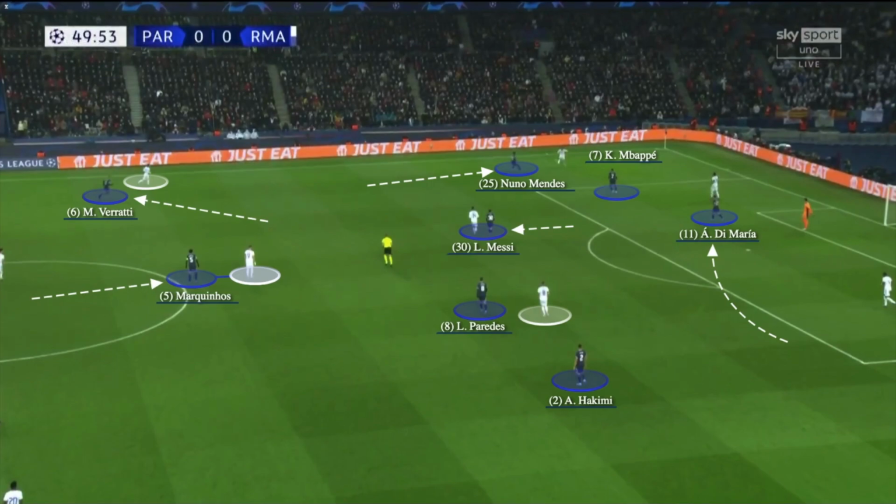As the play is built around, Mendes jumps forward, with wingers Mbappe and Di Maria aggressively pressing. Verratti, Paredes and Hakimi cover the 2 opposing number 8s in a 3v2 overload, with Messi still screening the pivot. Centre-back Marquinhos, still man marking, has tracked the dropping centre forward.